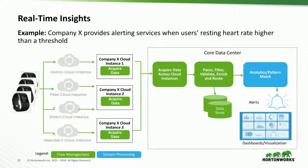Now let's go ahead and look at a more real-time insight. In this case, Company X provides an alerting system. So just think of an alerting system and think about a user who has a heart rate monitor, and if their at-rest heart rate exceeds a certain threshold, we want to send an alert. Now, in this case, we're going to send the alert to a dashboard or a visualization tool, but it could just as well be a text to a significant other or anything like that, operations center, ambulance, etc.